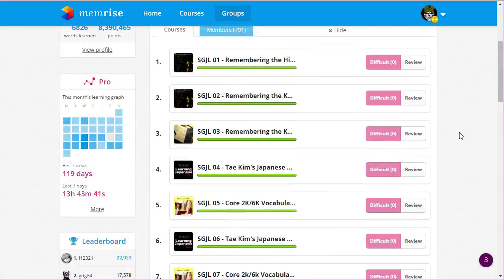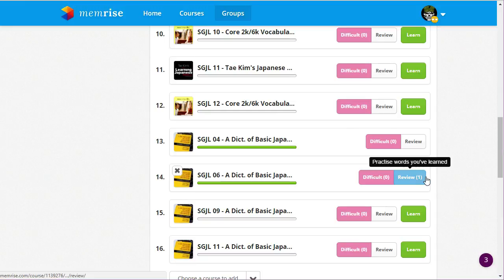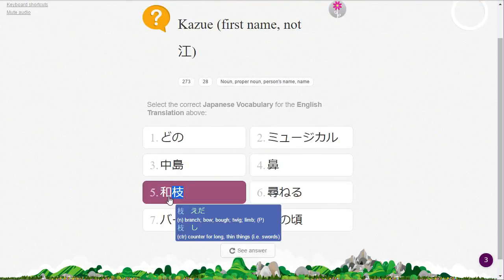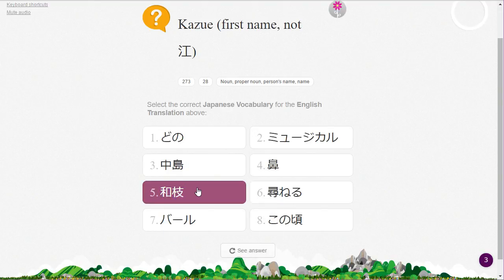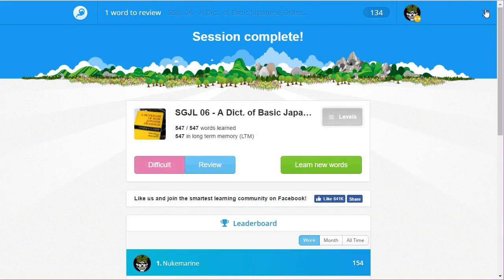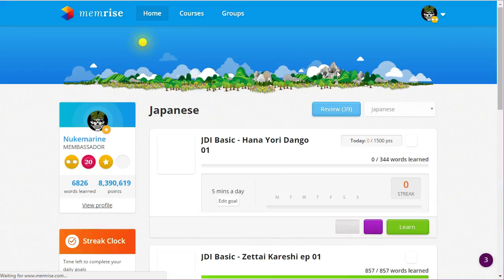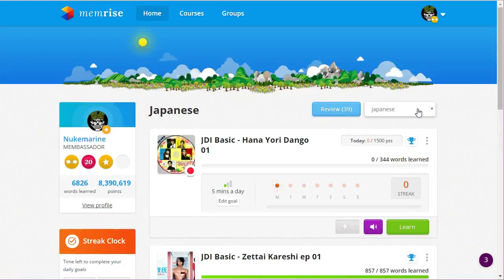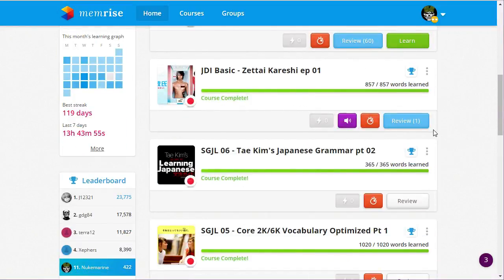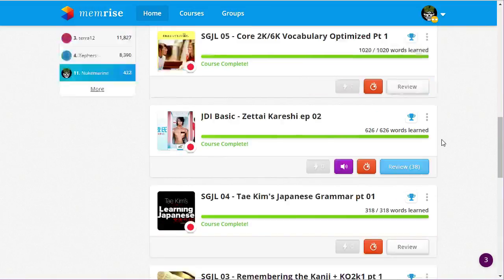Let's go for right here. Kazue, Kazue. Okay, I think that's everything, right? Okay. Okay. 何それ? Why is that one showing up?